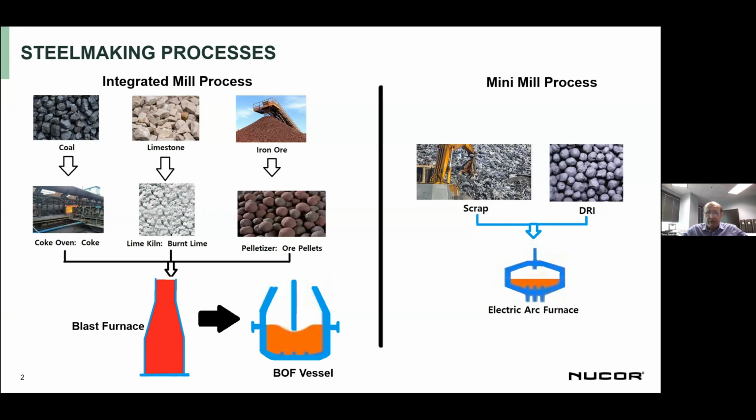Iron ore typically, after it's mined, is enriched, and then, at least in the United States and in most areas, it's made into iron ore pellets prior to being charged into the blast furnace. So you have those three ingredients going into the blast furnace. Over in Asia, you'll find a lot more of another process, which produces what's referred to as sinter, which is a little bit of limestone and iron ore combined with coal, and it produces an intermediate product that ends up getting fed into the blast furnace. But that's a less efficient process, and you don't see that in the United States, so we don't deal with that here in this country at this time.